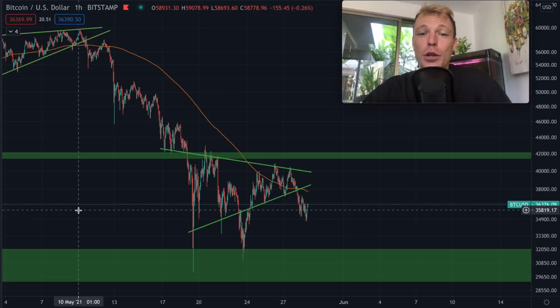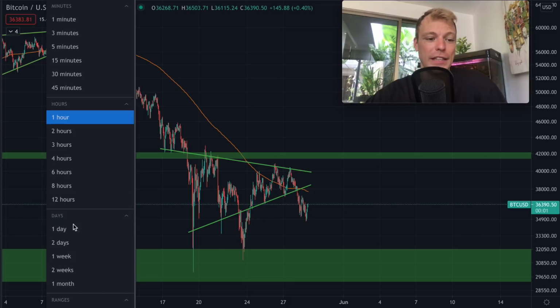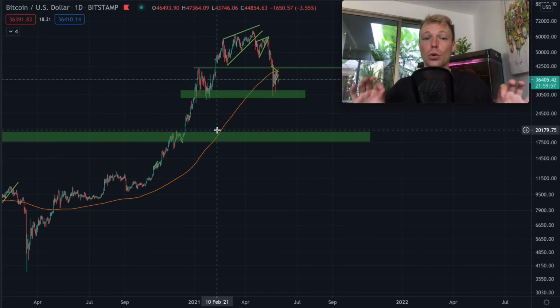So guys, Bitcoin broke out of the triangle formation we have been mentioning in yesterday's video. Then when we have a look on the daily time frame, Bitcoin is still trading below the 200-day moving average, which basically is a bearish sign.